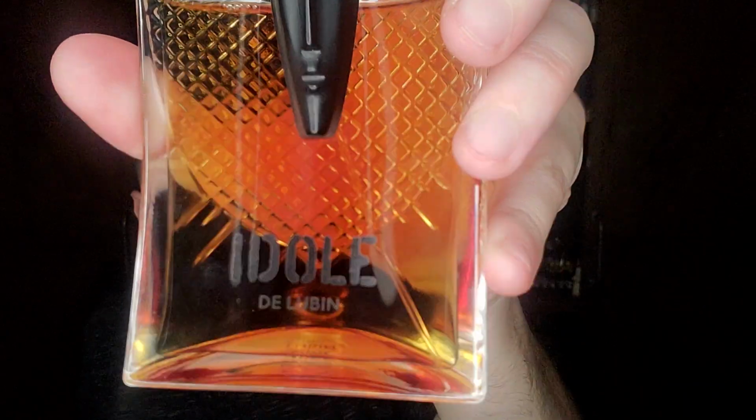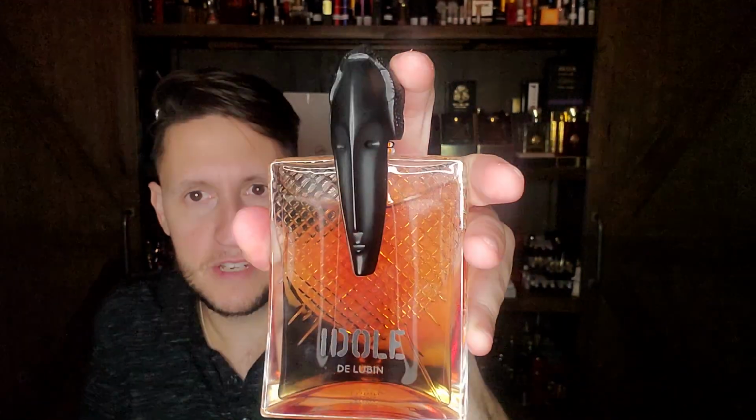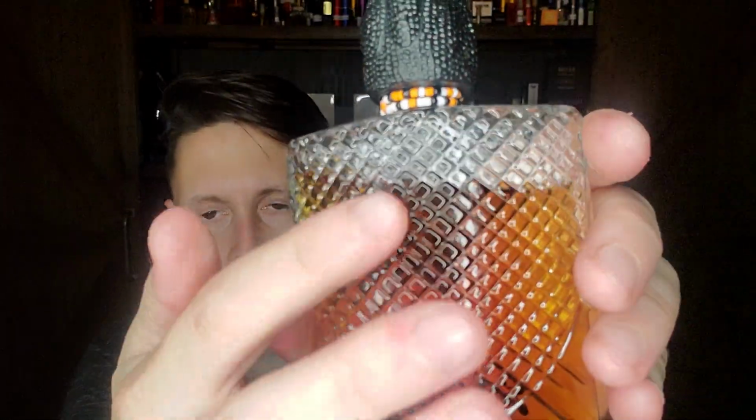My first love is this. This is called Idole de Lubin. Now, this is the eau de toilette. Take a look at the bottle. This is the vintage bottle that's discontinued. Look at the detail of the cap. Look at the detail of the bottle itself.